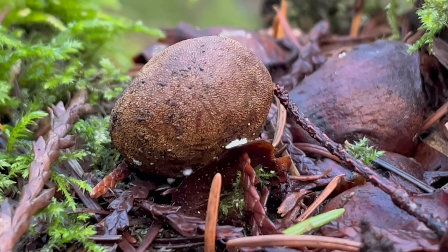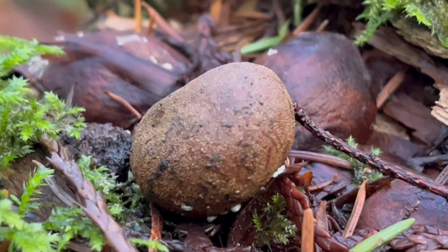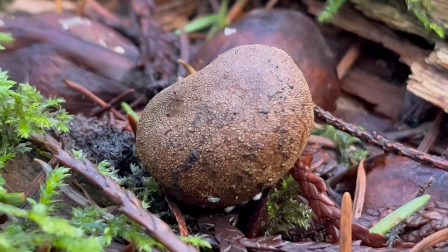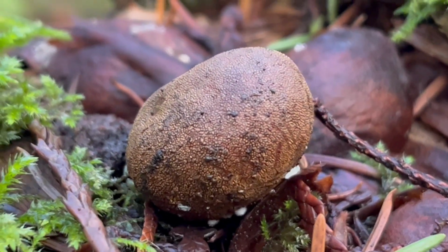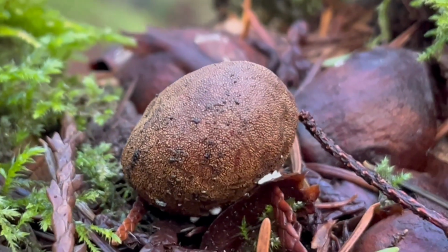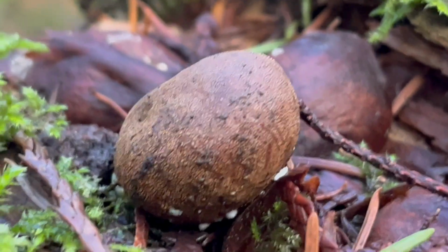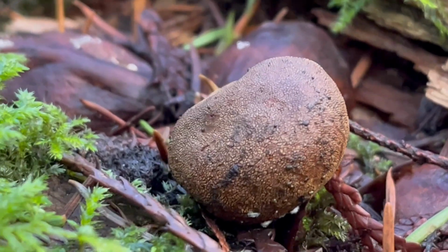Now, it's good to know if you're handling this one liberally, you really do not want to breathe in those spores. So, we talked about how it'll eject this cloud of spores. And if you inhale too many of those at too great of a volume, it can actually cause its own kind of unique respiratory disease called Lycoperdon. So not one to slough off or take lightly. Not a huge threat either, in the sense that with a little bit of mindfulness, that's pretty darn easy to avoid, but good to know.